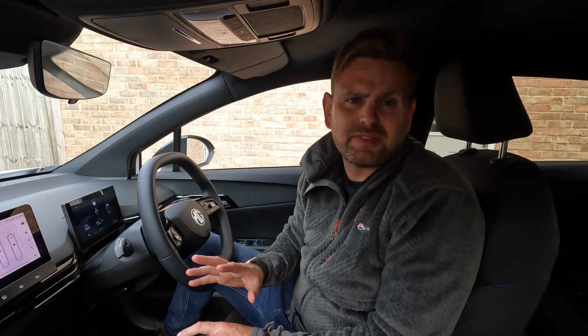So now it's time to talk about the dislikes in this car and the 5 things that we dislike. Now we found it quite hard to find 5 things that we dislike. We really love this car, so some of the points are a little bit nitpicky. So number 1 on our dislike list is the fact that this car has no rear wiper.